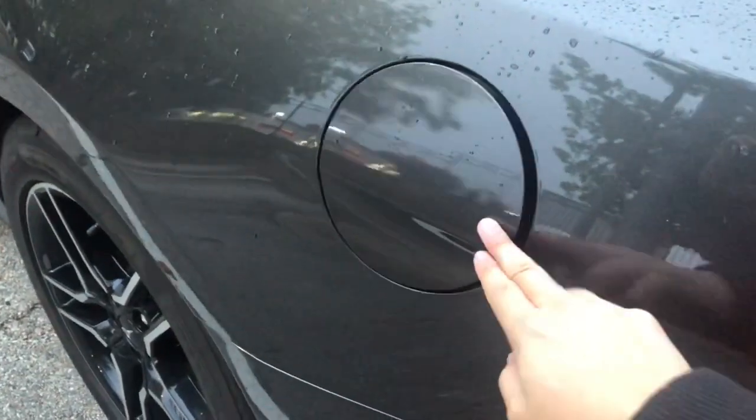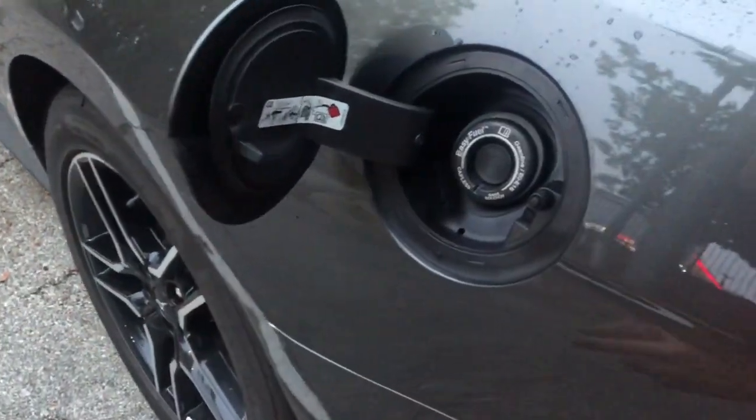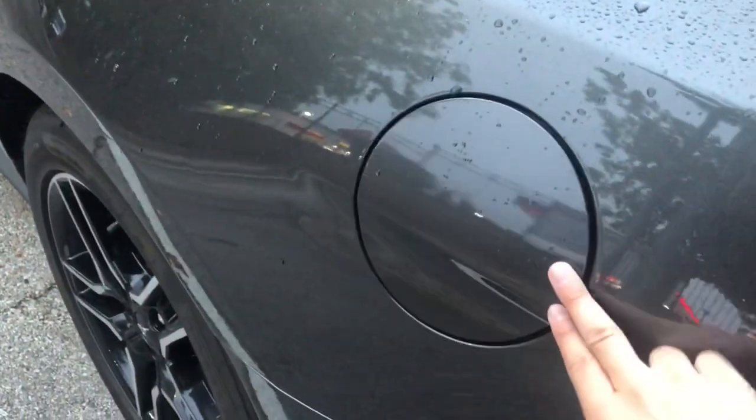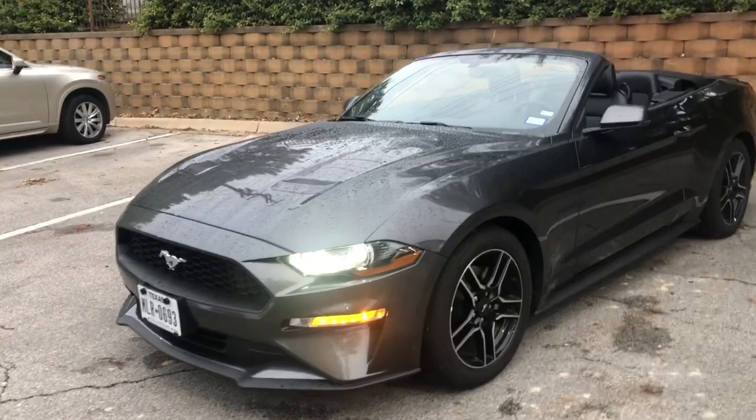To open the gas cap, just press on it, and you can open it like this. This one has an easy fuel to make it easier. I did get 19.9 miles per gallon while driving this car over 200 miles.